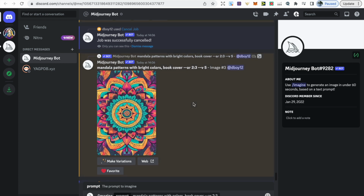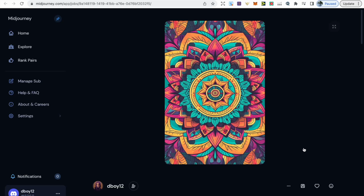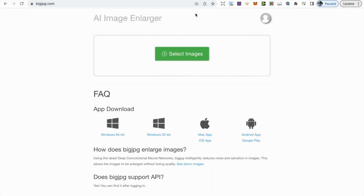Then to start downloading these pages, all you need to do is click the web button, then you'll be taken to this page, and then choose the download button in the corner. Finally, you've got two options now to improve the image quality so the images are good enough for Amazon.